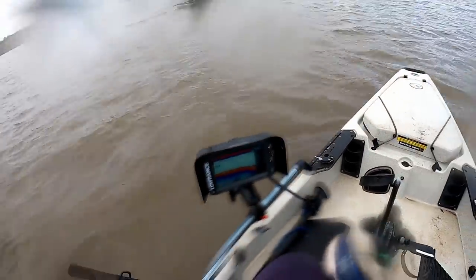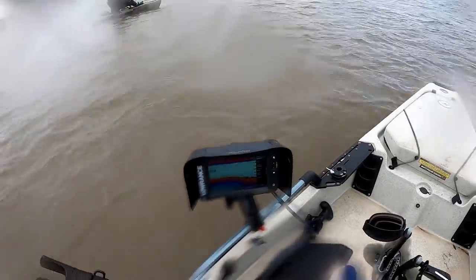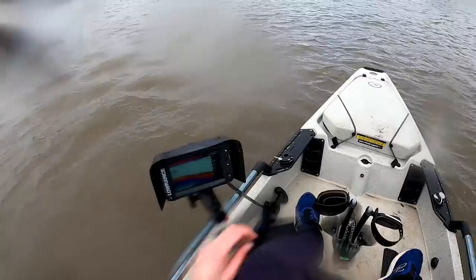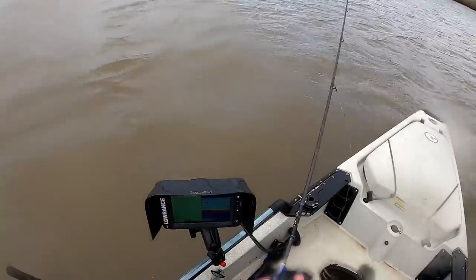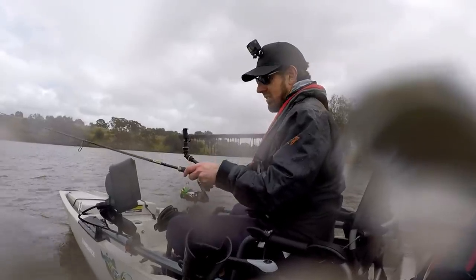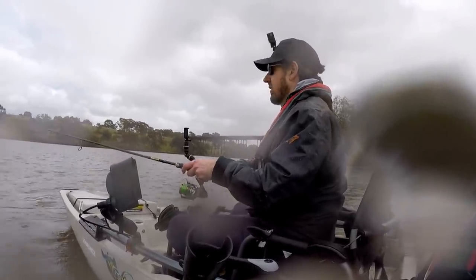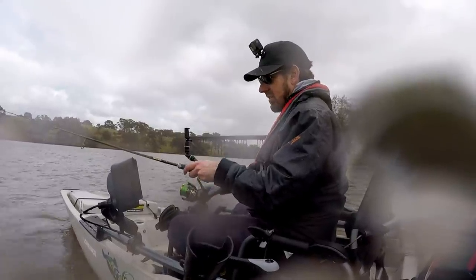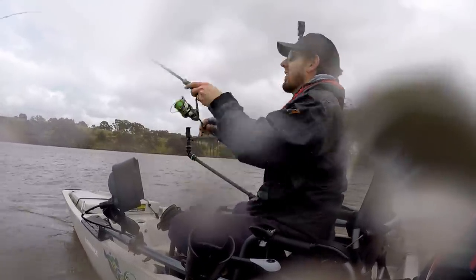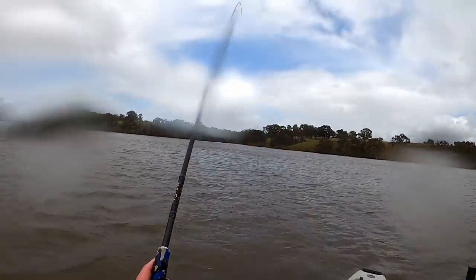Oh yeah, you can see him just holding there, mate. Yeah, right on bottom right now. Just as it drops from 2.5 to 3.5, you can see just pretty much directly below us. Oh, here we go. Gotcha. Oh, good fish. There we go, guys. Good fish, too.